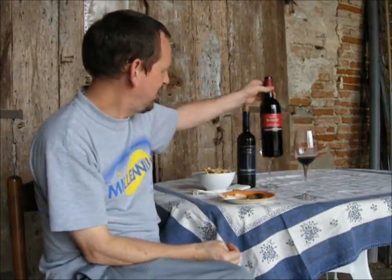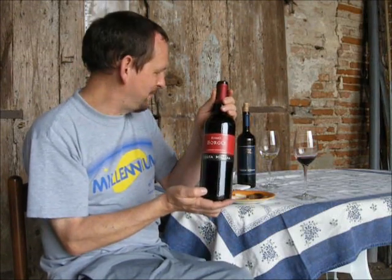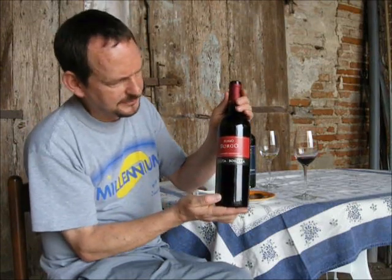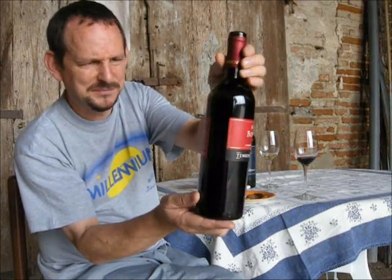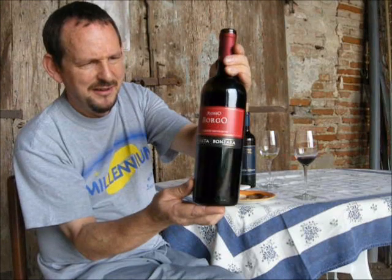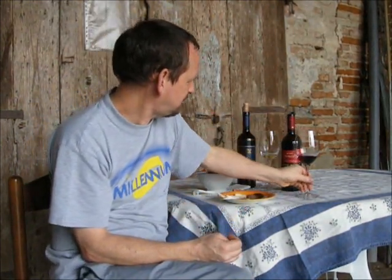Okay, so there we are. An ideal accompaniment to a roast, a barbecue, something like that, but why not with some good, mature Italian cheese and even some pickled onions in balsamic vinegar. Rosso del Borgo, Cabernet Sauvignon from Tenuta Bonzara, 13.5%. There it is. So once again, another splendid wine from the Tenuta. I've enjoyed drinking these two. I hope you've enjoyed the review.